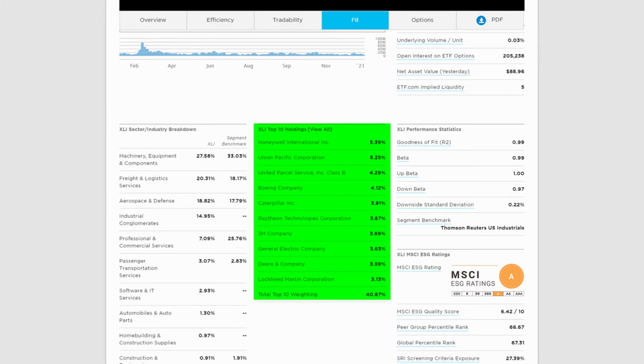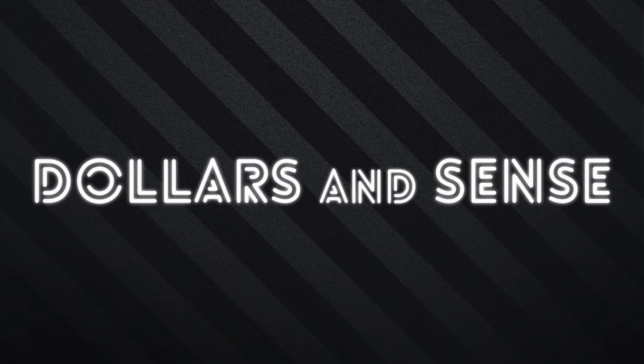Using ETFs to invest is the best way to get diversified quickly, too. Instead of looking through pages of quarterly reports and doing in-depth analysis in stocks to find the best ones to buy, we can just use ETFs.